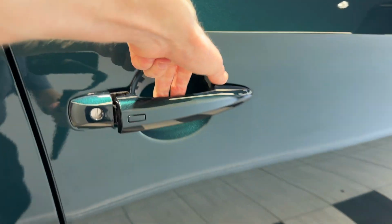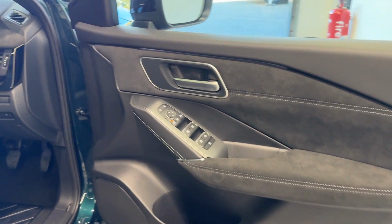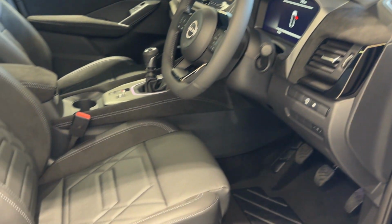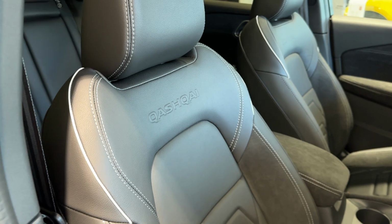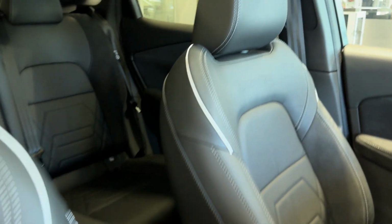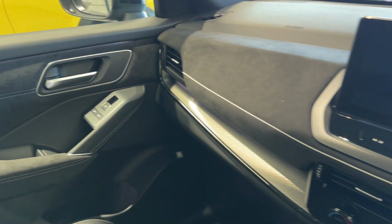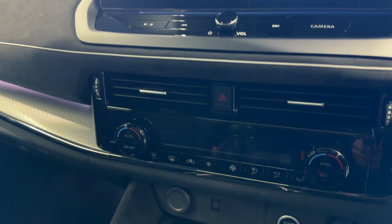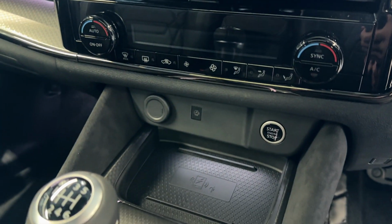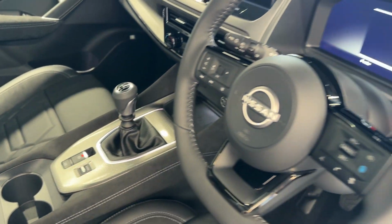Let's take a look inside the front. Qashqai embroidery on the backs of the seats. Ambient lighting. Here we have the infotainment screen with Android Auto and Apple CarPlay, climate controls, wireless charging pad, electronic handbrake, a leather steering wheel.